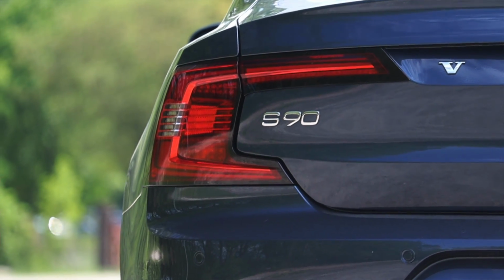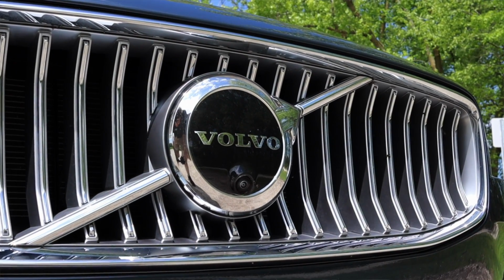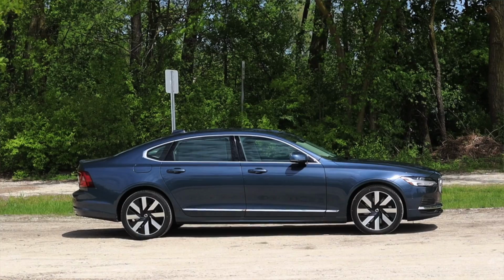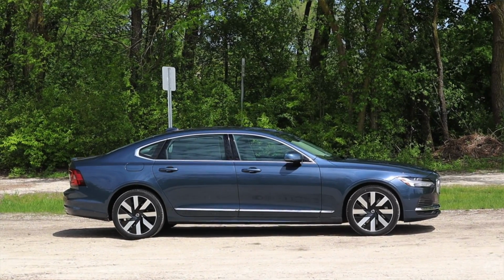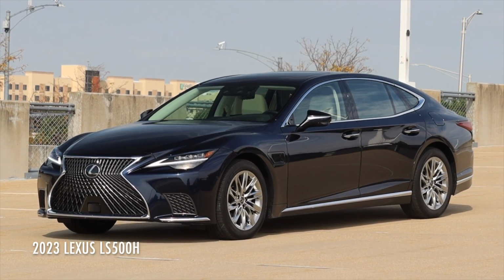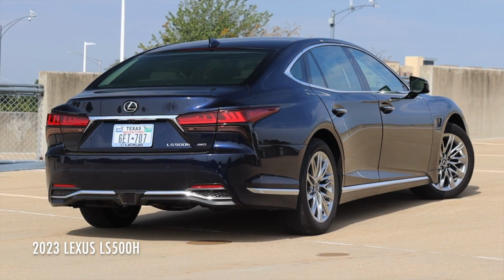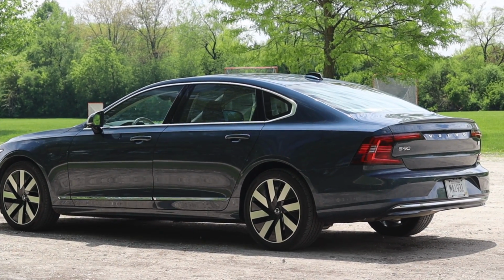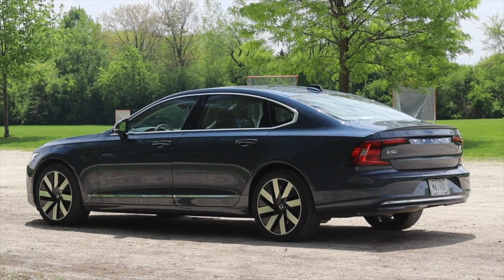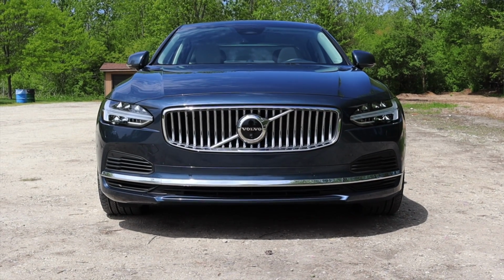I didn't know much about the S90 before getting into this, and now I am fully converted into a Volvo lover. I want one of these incredibly bad, and I will say $80,000 isn't that bad, because I compare this vehicle to the Lexus LS that I had last year. Also blue, also tan interior, also had massage seats. I would call that vehicle very comparable to this one in ride quality and features, in just amount that I loved it. And yet this is $40,000 less. You could buy this and a top spec Mazda Miata for the weekends and still be at the same price as the Lexus.